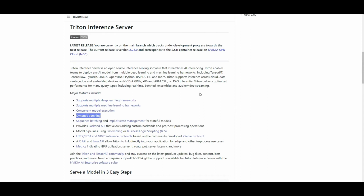So I can specify, let's say, the maximum delay that you can tolerate, for how long you're going to wait for individual requests to create a batch out of them, right? That's a configuration. But you will have the flexibility as well to make a batch out of your requests and then ship it for inferencing and model execution.